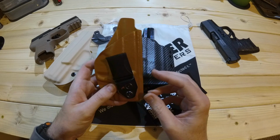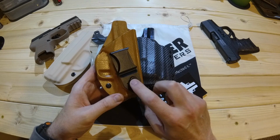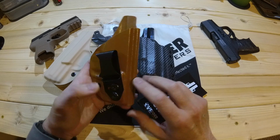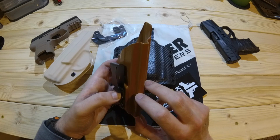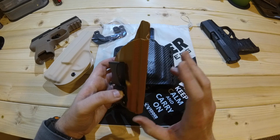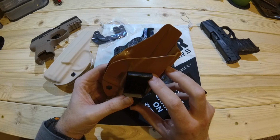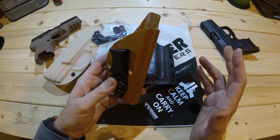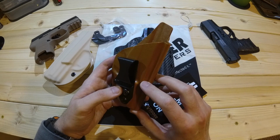This would definitely work. I didn't take the screws off of this particular holster, but there actually are several other holes cut in here, so you can adjust this so it does go deeper in, so it could be more deep concealment, I guess you could call it. I actually like the grip to be up a little bit more outside of my belt and pants. It's a little bit easier to get to the gun, in my opinion. But again, if you wanted something a little bit more discreet, you could definitely do that.